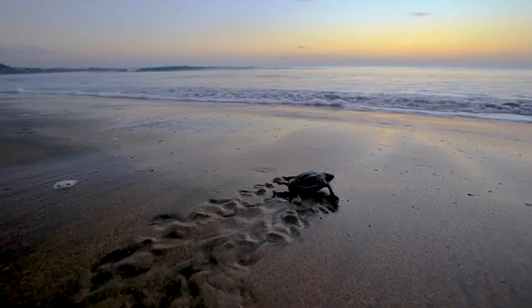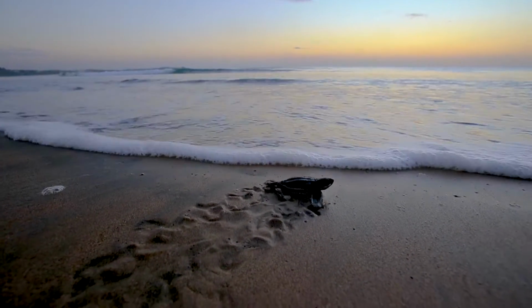Since the middle of the 20th century, 90% of many of the big fish have declined. They're gone, they're gone. The turtles, same pattern. From abundance to a time when their future is in serious doubt.